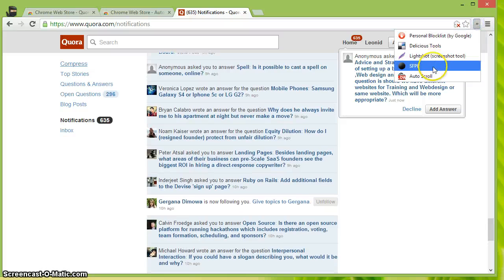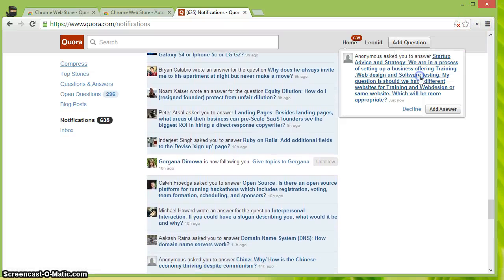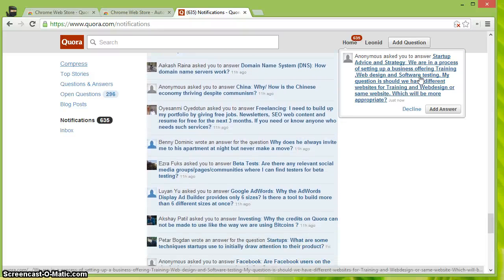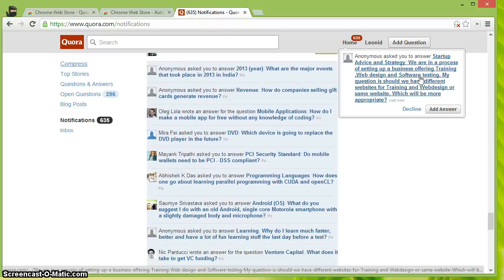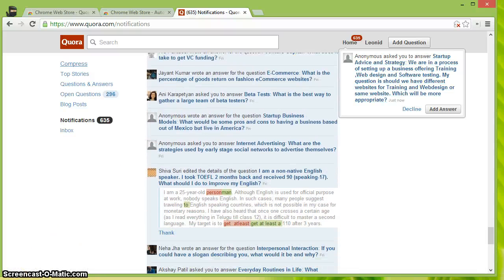1, 2, 3. Now that's a much better speed. And Autoscroll will happily scroll through all of my notifications until it finally reaches the point where there are no more blue notifications. I will pause this for a second.